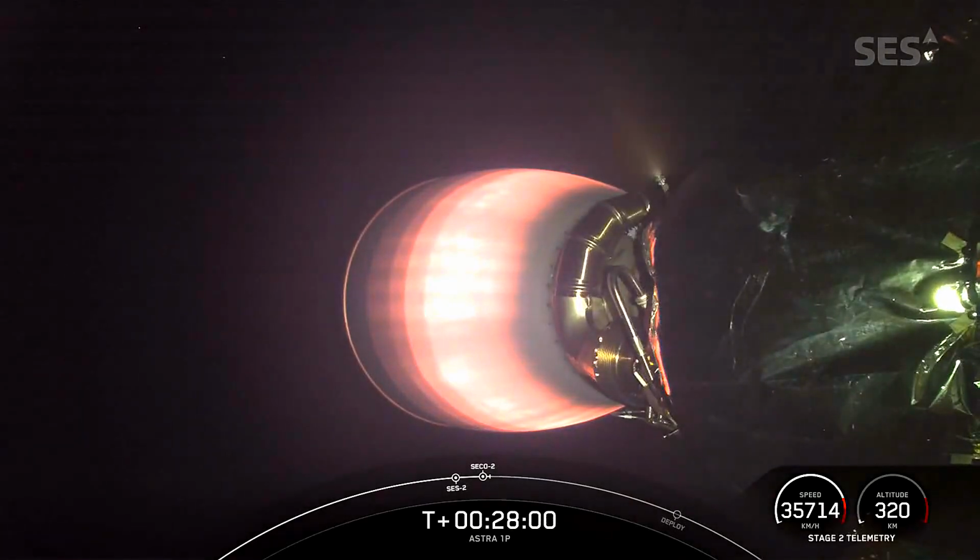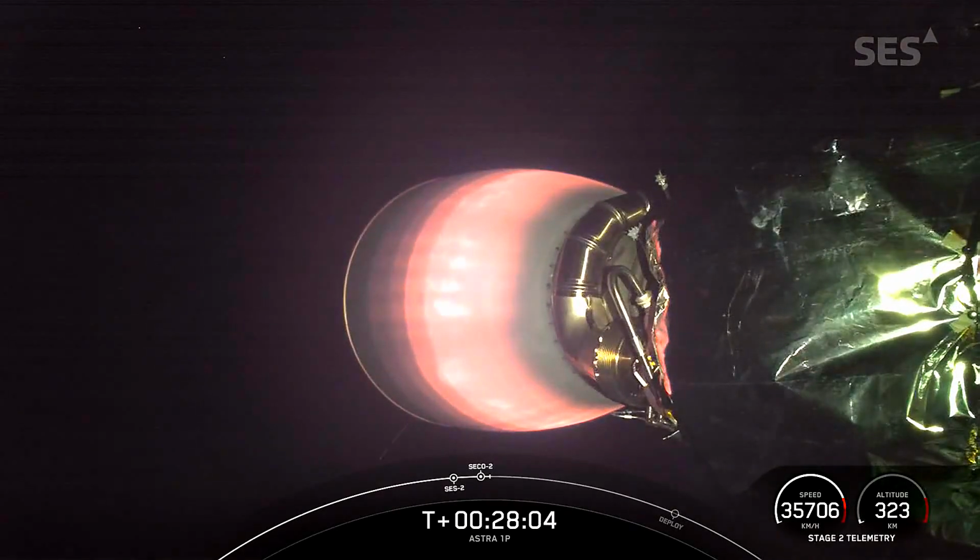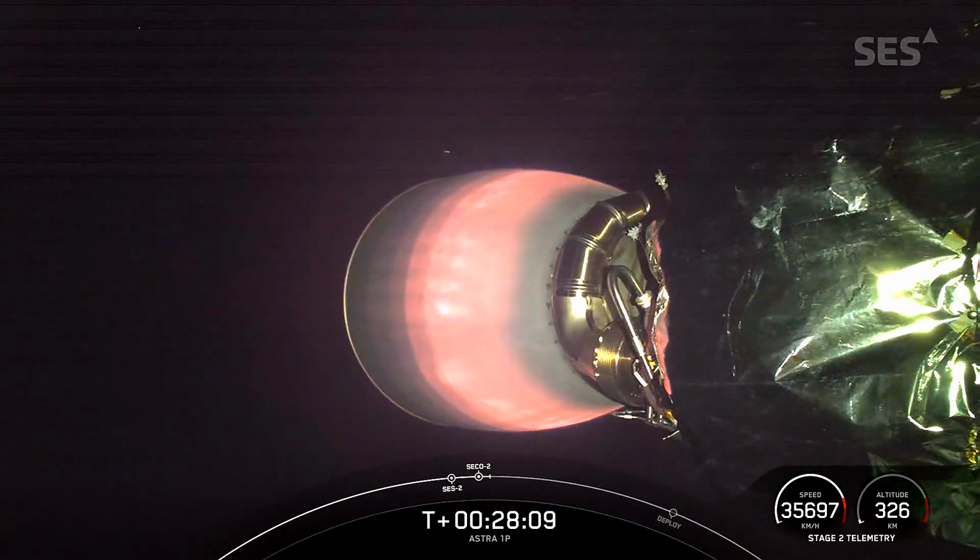Good orbit insertion. All right. As you can see on your screen, we did have successful cutoff of that MVAC engine, and we also heard the call out there for a good orbit.